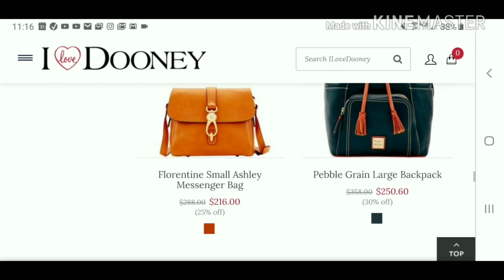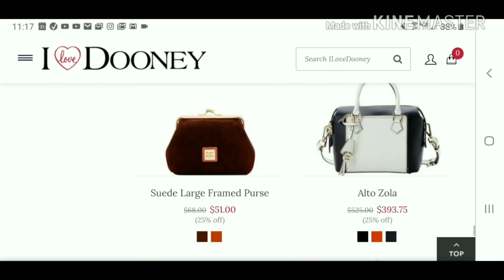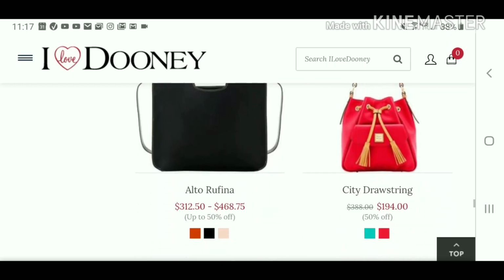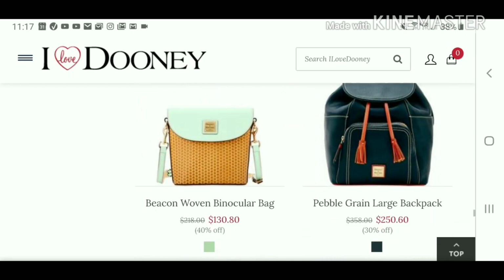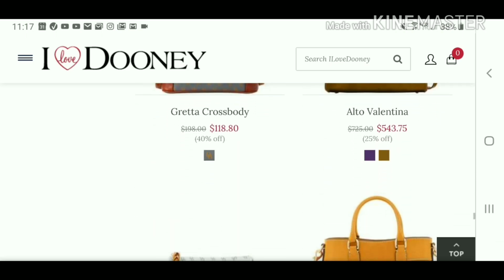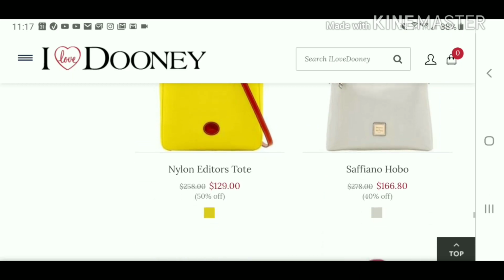Let's see. I think that is going to do it for last call because we're starting to see duplicates of bags that we've already scrolled past.